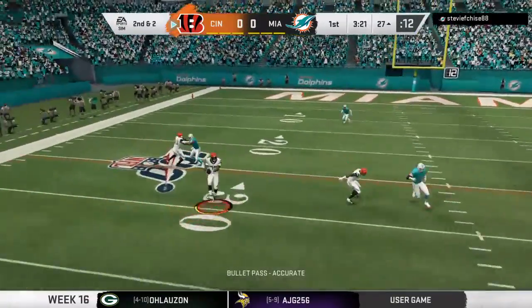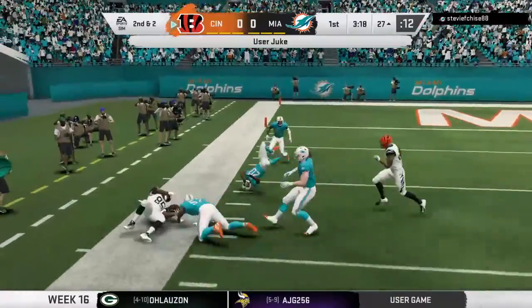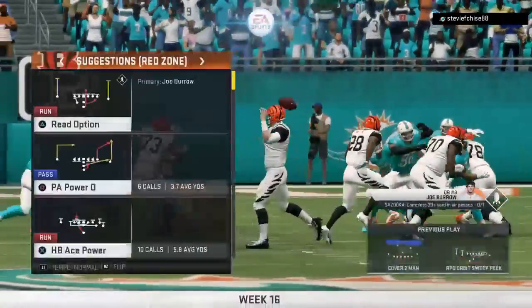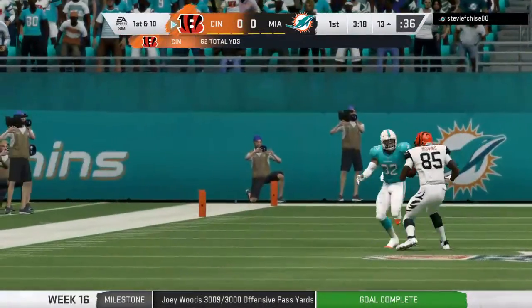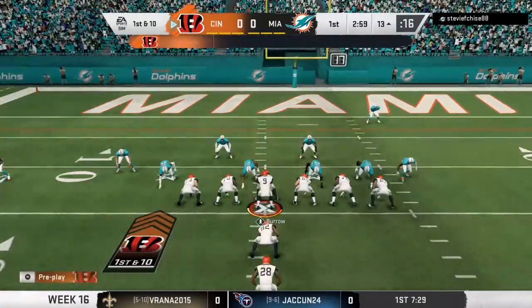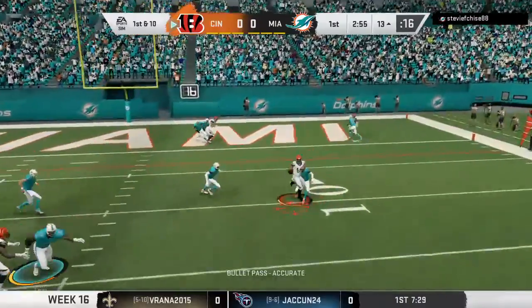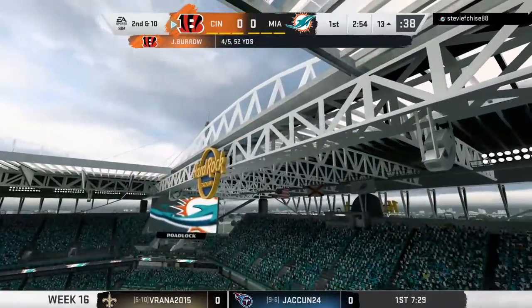Now a fake on the give here as they try the run-pass option. Here's a quick throw caught by Higgins. How about the start throwing the football? 4 for 4 on this opening drive. Oh, he's slinging it. And oftentimes when you talk about slinging it, you're thinking about a guy throwing it all over the yard, not necessarily accurately. In this case, though, he's honing in on his targets, and he's delivering. Yeah, the opening script, however they drew it up for this first drive, going to plan so far.